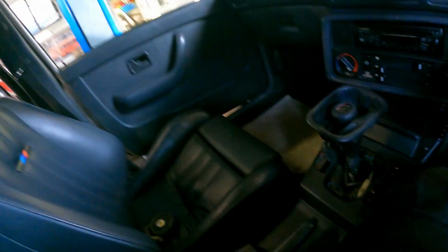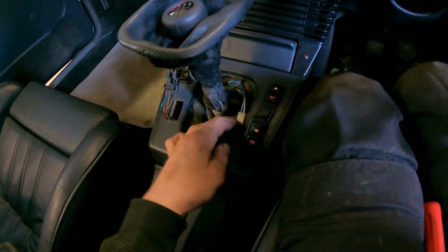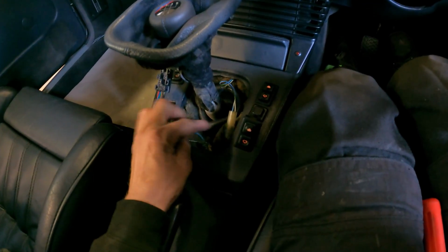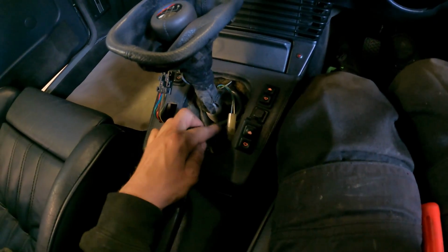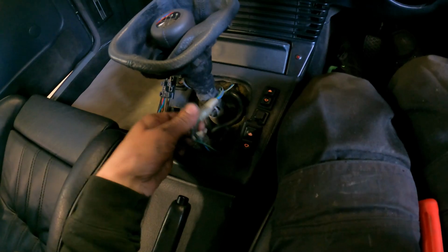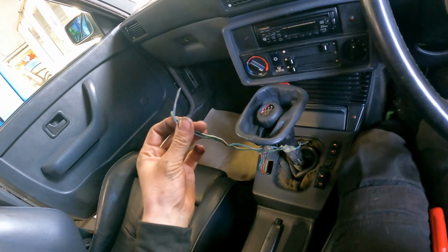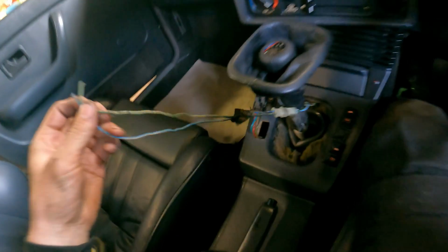But when I was looking where the switches are and getting them all out, I saw this plug here as well. And I thought, that's the reverse switch that goes through down to the box. Pulled it out, and that's why the reverse isn't working.